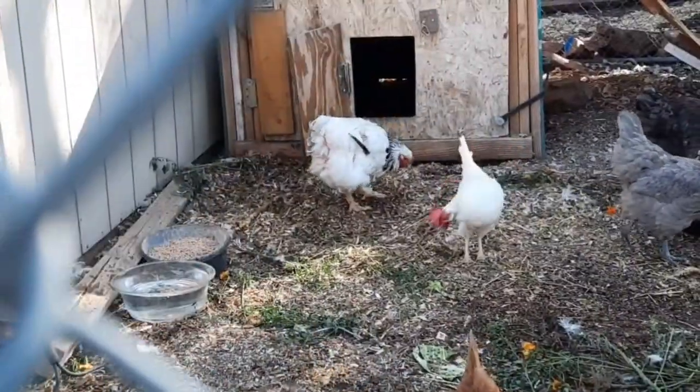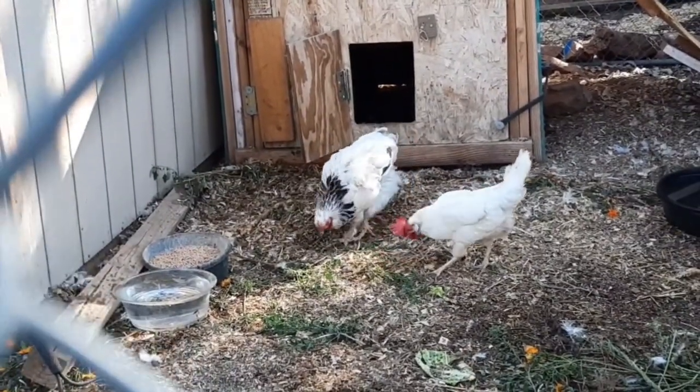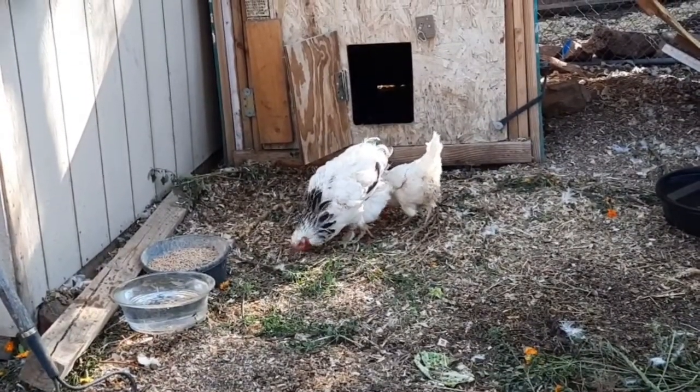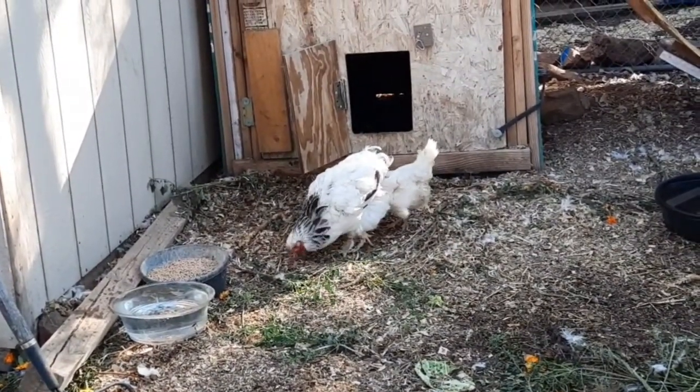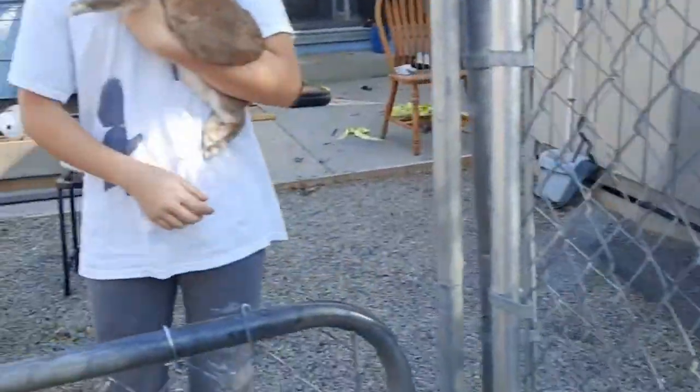Oh, chicken molting can be so bad. Bo is having a rough molt this year. Bo, look at you. You're a hot mess, girl. There she is. I said, Wybie needs to be out here.